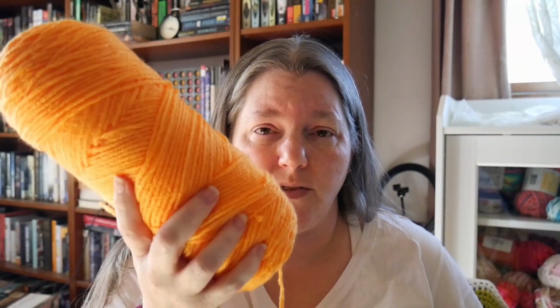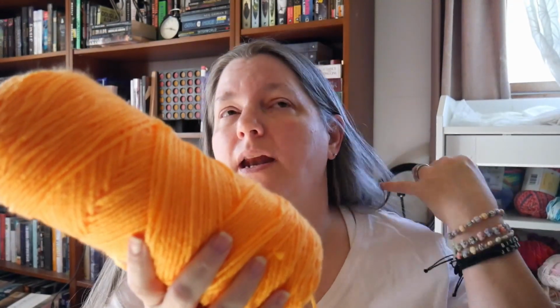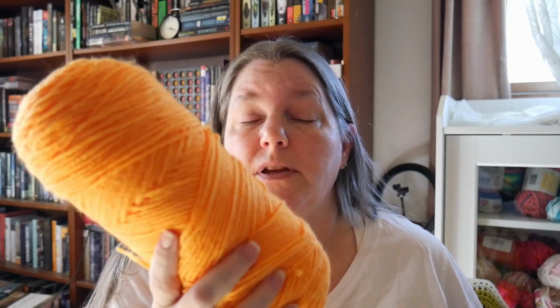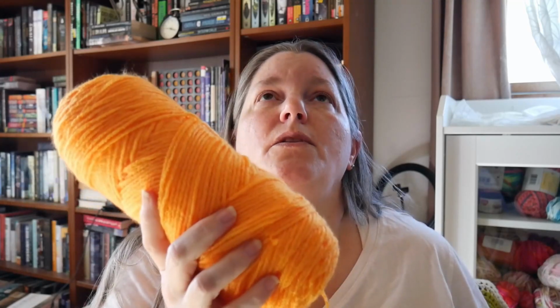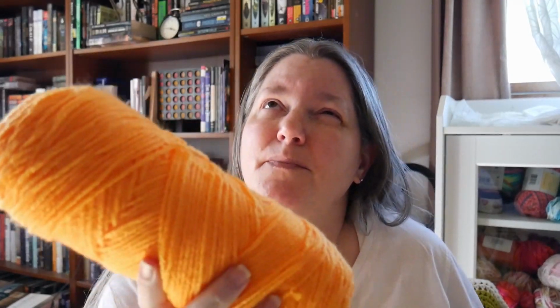So I'm still undecided on exactly how I'm doing my color placement. On average, I get anywhere between 15 rows to 22 rows out of one skein of yarn. This is 6 ounces, and I can get at least 18 rows out of it, 15 rows at the minimum, depending on what size hook I use. The bigger the hook, the fewer rows I get. So I say 15 at the minimum, 22 if I use a smaller hook.